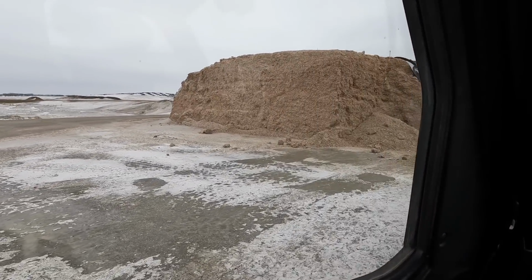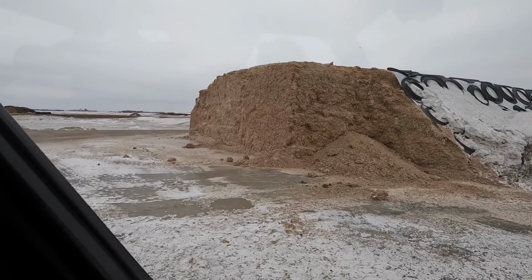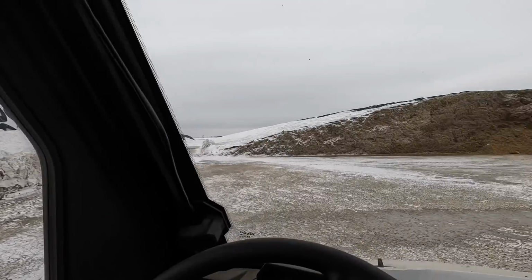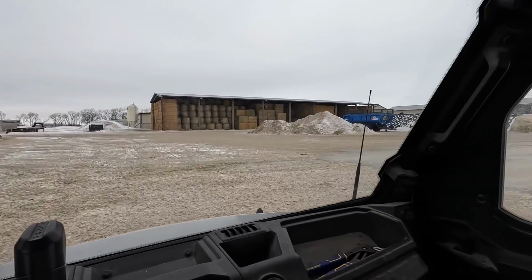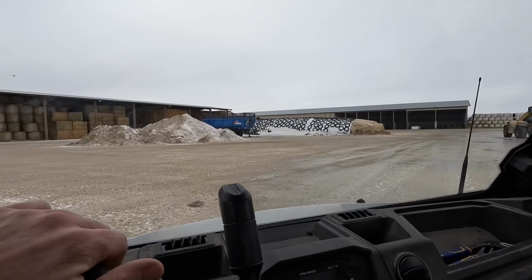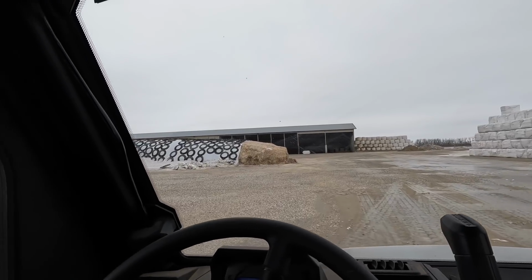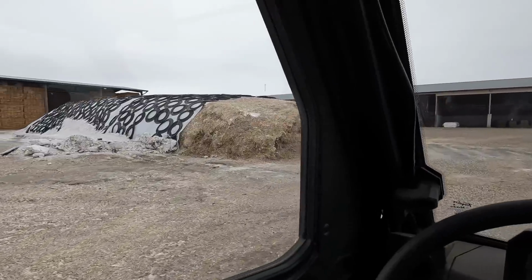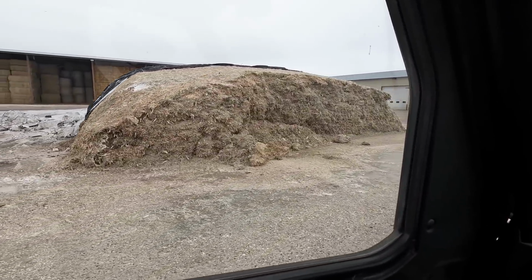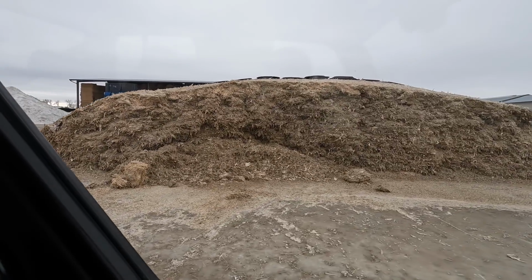So this is our airage pile. If you've been watching since the beginning, you would have seen us making these piles. Our silage pile over here, and then we've got this other smaller pile that, if you've been watching since the beginning, we had some down corn that we couldn't chop as silage because it wouldn't feed into the chopper, so we ended up making kind of an airage out of it, but it's more of a mix between airage and silage.